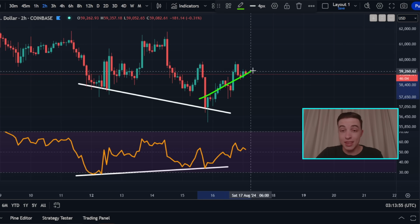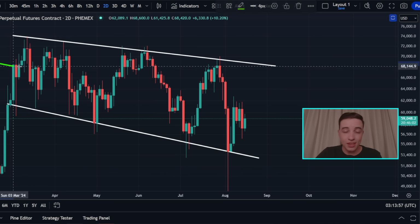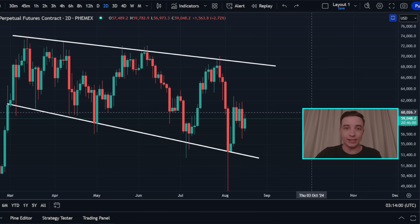And once again, this can occur during this bearish trend here on the slightly larger time frames.